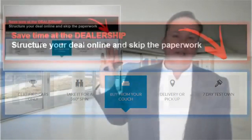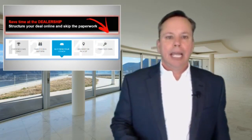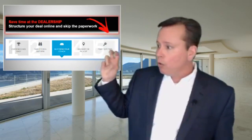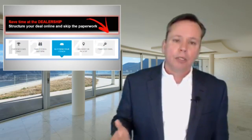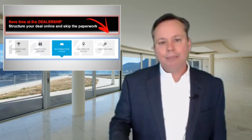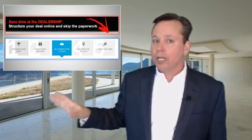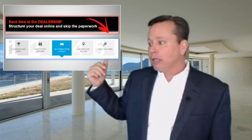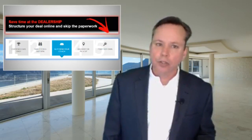From a customer's perspective, the top one doesn't remove any dealership hassles and experiences. It only reduces the time spent, which is good, and the paperwork, skip the paperwork, which is kind of amorphous. I'm not sure I understand what that means as a customer. Carvana, the one on the bottom, makes it appear easy, seamless, and hassle-free. In their buying process, they address the trust issues from a customer perspective. They can take it for a spin, buy from their couch, 7-day test own. All the trust issues are broken down. All the hassles are taken away.